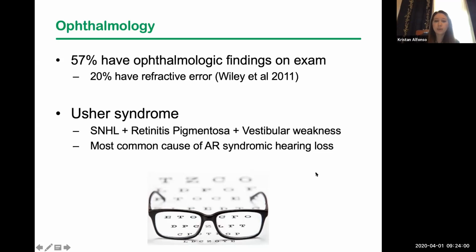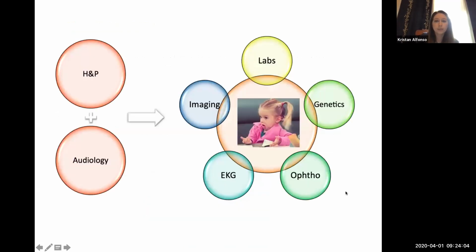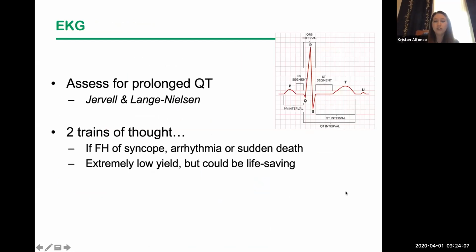Usher syndrome is the most common cause of autosomal recessive syndromic hearing loss. In terms of doing an EKG, the thing that we're really assessing for is long QT syndrome, Jervell and Lange-Nielsen. Obviously, this is exceedingly rare. Most people will tell you that they've never diagnosed it in their career. That was something that Dr. Jones used to always tell us.